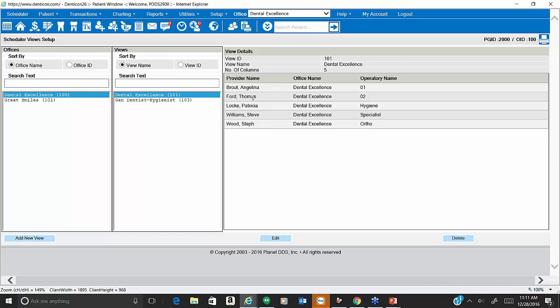Dental Excellence, which we are seeing this set up here, it's going to show me my two general dentists, Dr. Brout and Dr. Ford, our hygienist, Patricia Locke, and then I have a specialist, Dr. Williams, and I have an orthodontist, Dr. Wood. In this particular scheduler view, I've defined I really only want to look at my two people who are normally here most all of the time, my two general dentists, and also my hygienist.